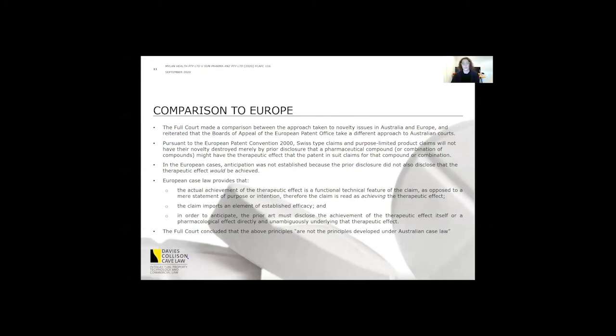destroyed merely by prior disclosure that a pharmaceutical compound or combination of compounds might have the therapeutic effect that the patent in suit claims for that compound or combination. In summary, European case law provides that the actual achievement of the therapeutic effect is a functional technical feature of the claim, as opposed to a mere statement of purpose or intention. Therefore, the claim is read as achieving the therapeutic effect.